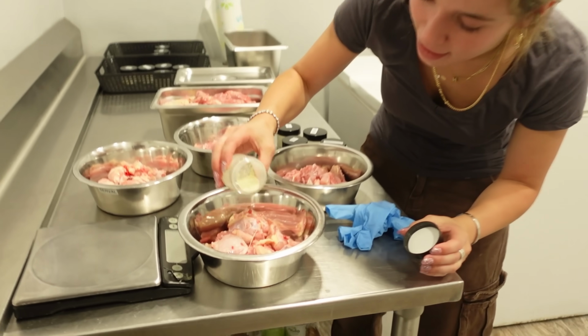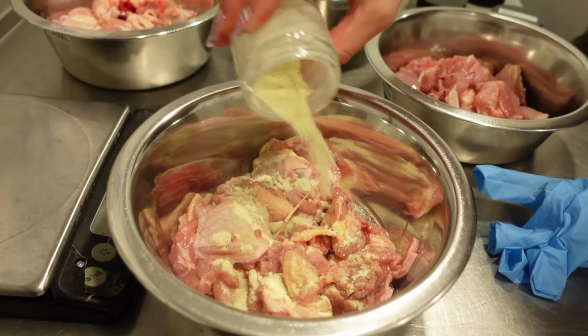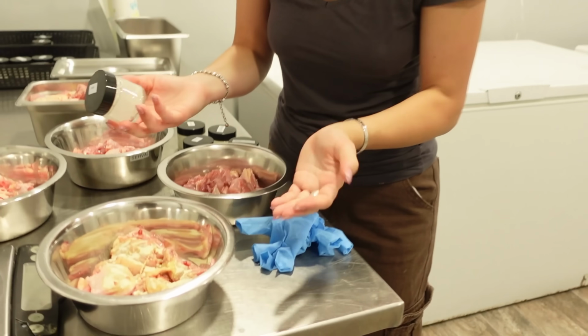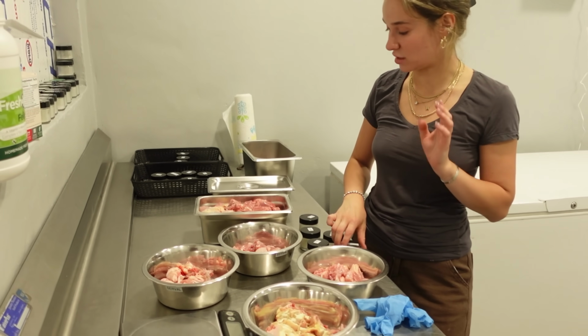So we're just gonna go ahead. We're gonna sprinkle it on, literally just like seasoning. But we also have to mix it in, so it's evenly distributed on each piece, because if we leave it like this, the cats are not gonna wanna eat it. They're gonna put their nose up to it and think it's absolutely disgusting.